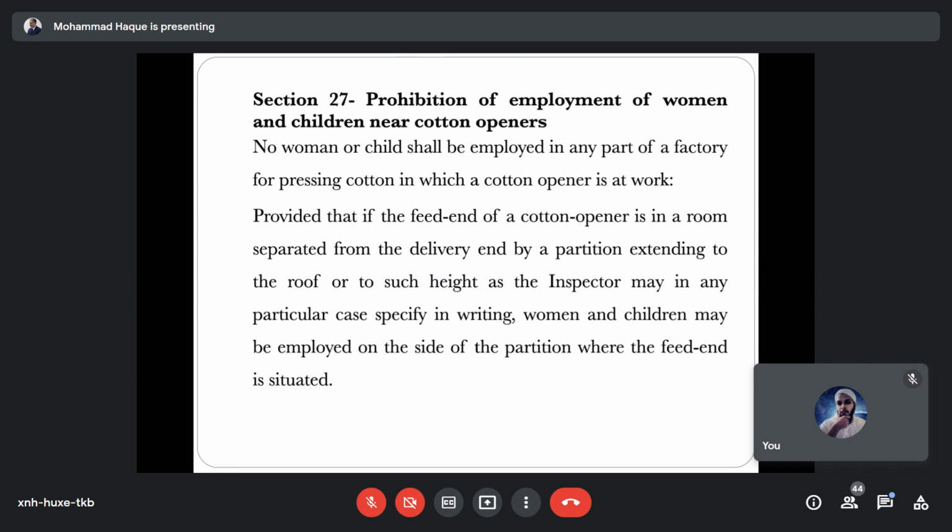Those yarns are being made of these cottons. Now the Act says that under section 27, no woman or child shall be employed in any part of a factory for pressing cotton in which a cotton opener is at work, because lots of dust comes out of the cotton openers and that gets into the nose of these individuals and to the lungs when they are breathing.